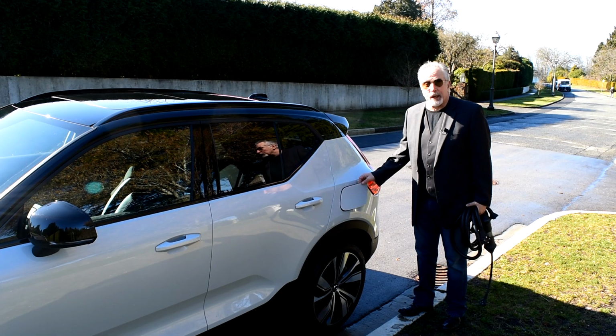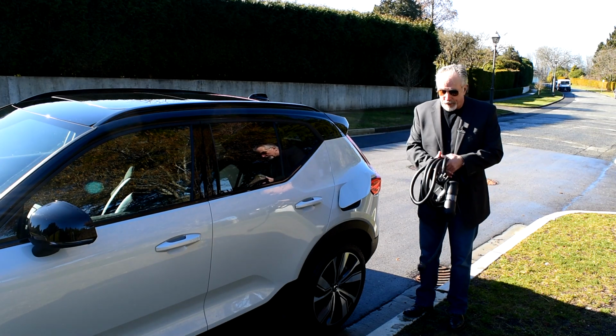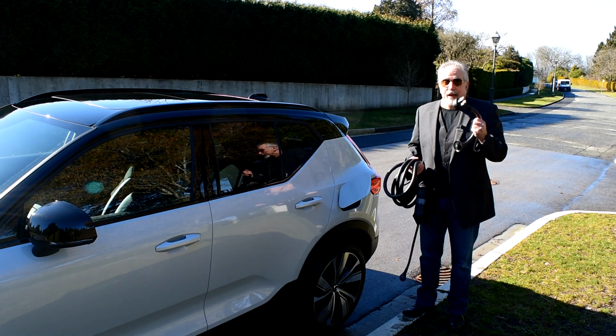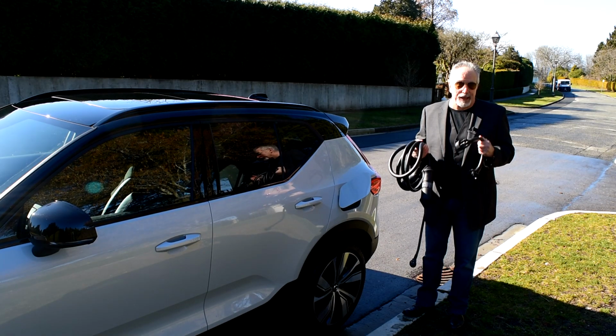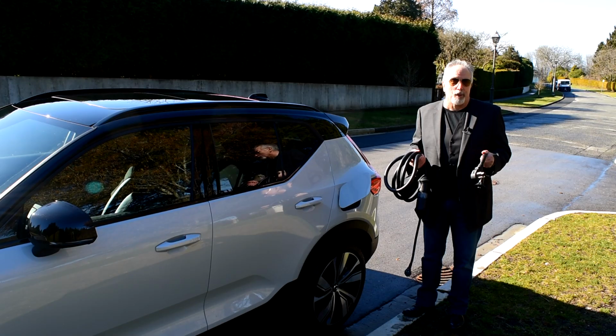And this is where you plug in the XC40 Recharge. Now, this rig also comes with its own charging cable and an adapter. Now, this adapter is kind of cool because it allows you to plug into a heavy-duty appliance outlet like you have with your dryer at home.